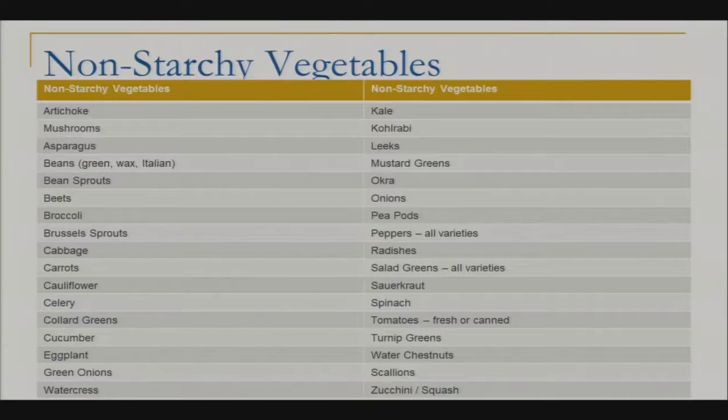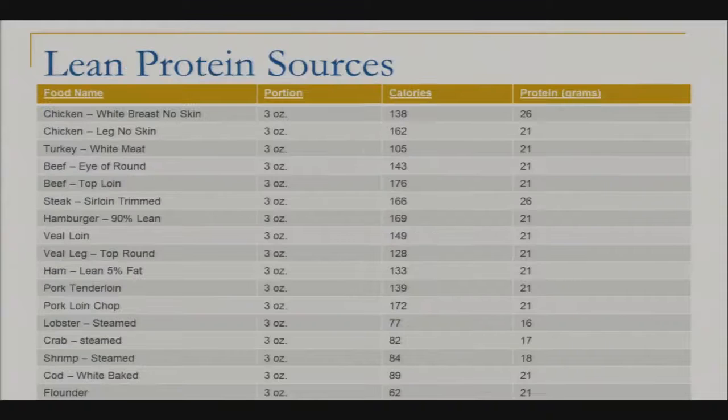The next slides have some examples of non-starchy vegetables. What would fall into those categories? Lean protein sources. And for the 3 ounces, how many calories and how many grams of protein are you getting? These all meet the 7 to 100 ratio.